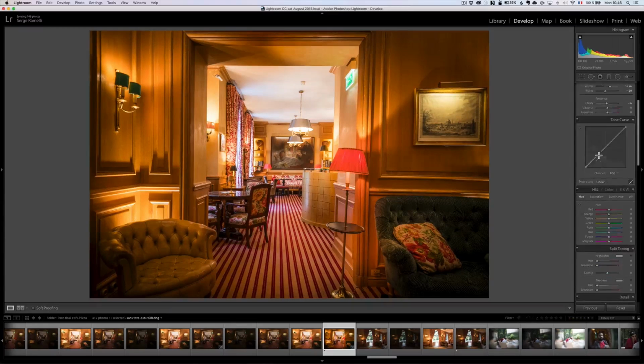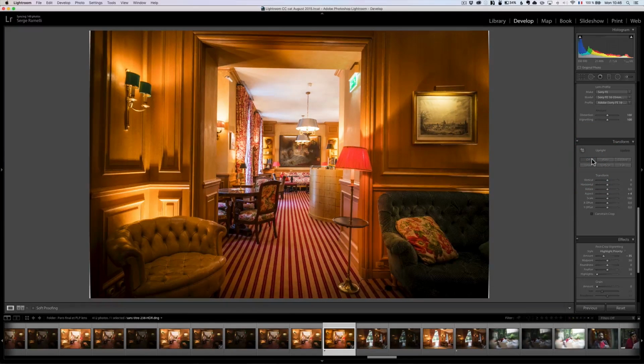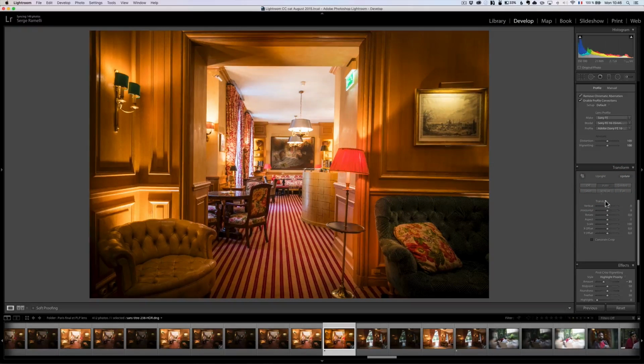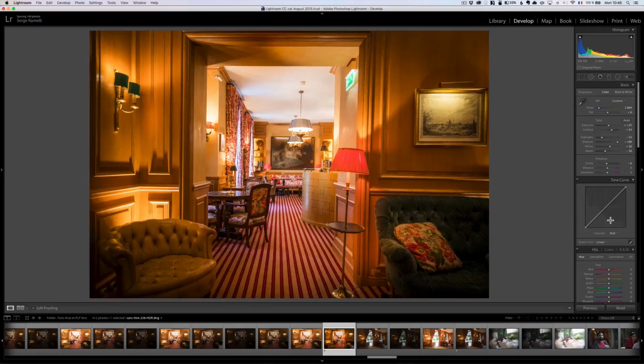So let's see here. Something that bothers me about the upright. Okay, aspect, I'm going to put down to 0. Yeah, I don't want the aspect there. And maybe just do the auto. Something was wrong. Yeah, okay, that's better. The aspect was messing up here because I copied the aspect by mistake. I shouldn't have done that.